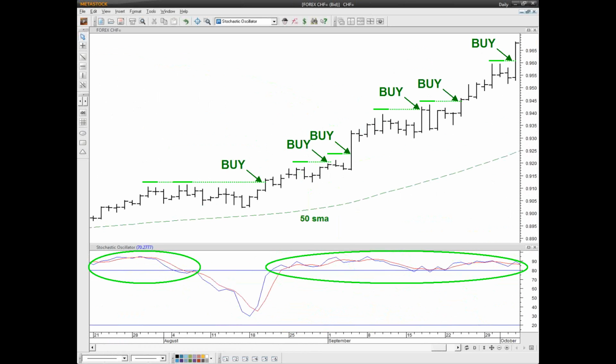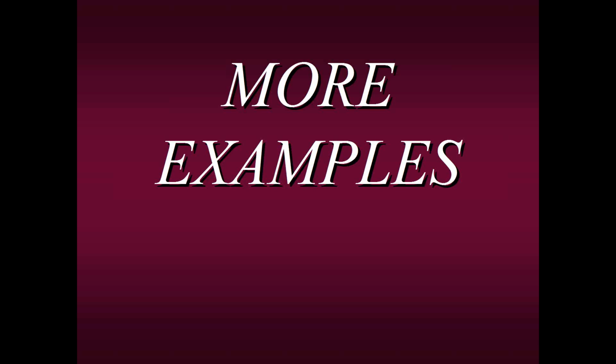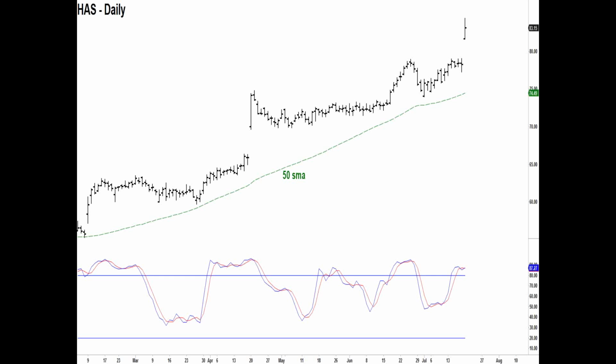Let's go through a number of other examples just so you can understand and see what it looks like in some more recent trades. Let's look at some more examples, and let's start out with stocks once again for all you stock traders. Now, we haven't had a lot of buying scenarios because the market, only until recently, has been pretty much headed straight down since August.